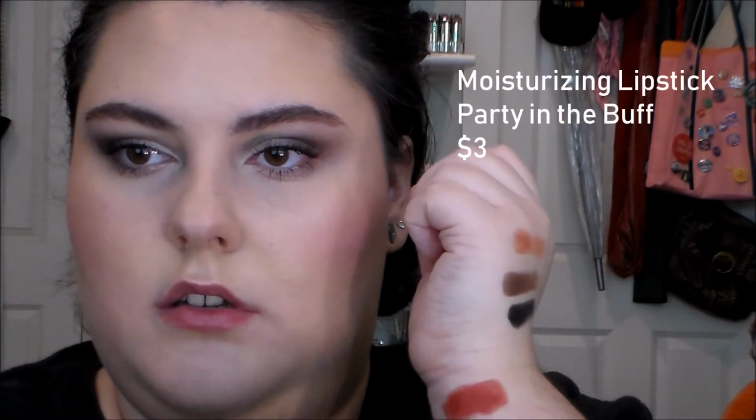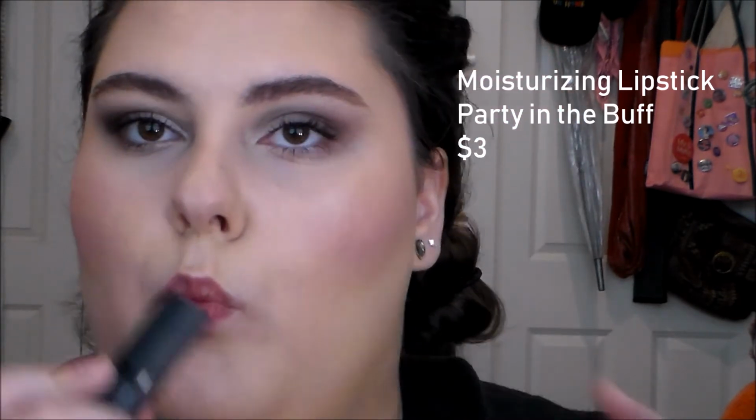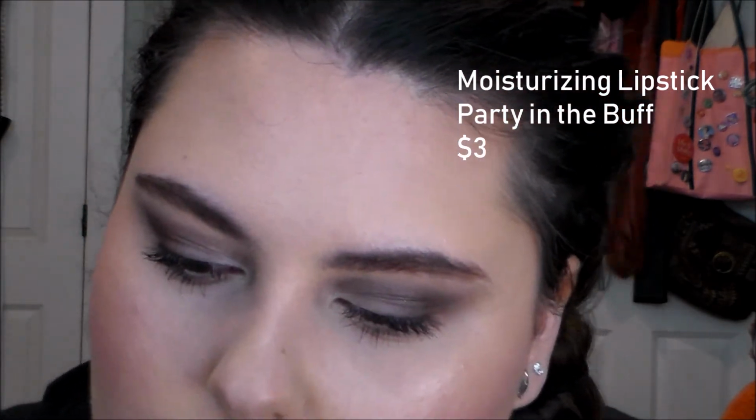And then this one is one of their moisturizing lipsticks. This one is Party in the Buff. Once again, not in frame. This one's just kind of an orangey nude. Smells whack. And then I have a couple glosses from them, which I hate how huge this is, and then this is how much product you get. Not happy with that. This is the Hyper Shine lip gloss.